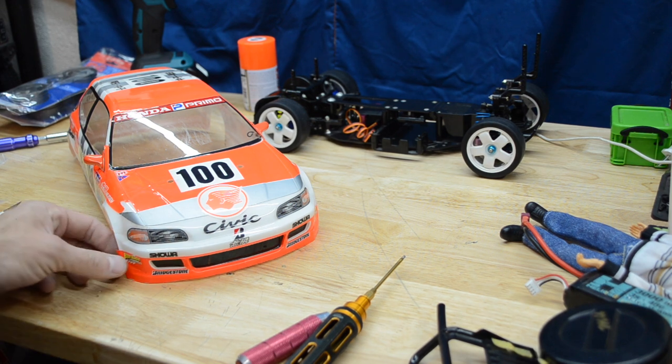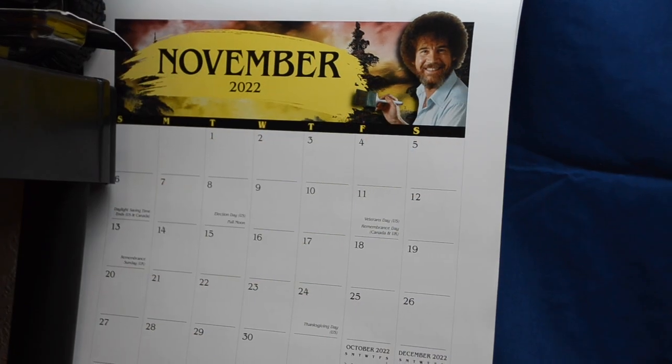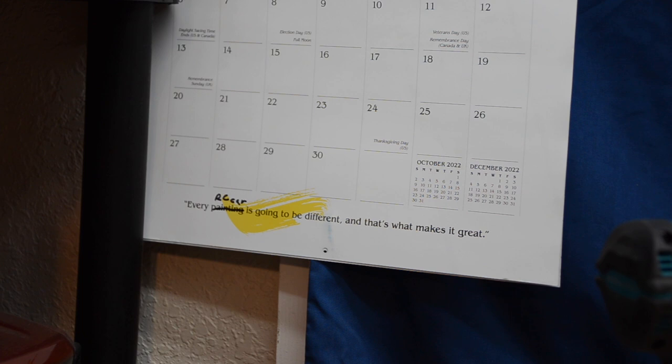It's had a Bob Ross moment. I made a reel with this. Looked at my Bob Ross calendar over here. Some people get it, some people don't understand the Bob Ross references, but see his quote down there. Just replace every time he says painting with RC car. Every RC car is going to be different, and that's what makes it great. There are no mistakes, just happy accidents.